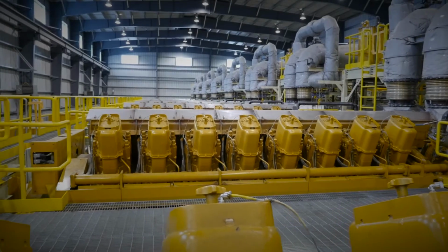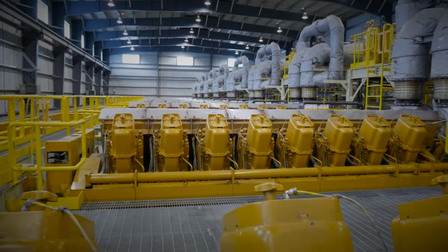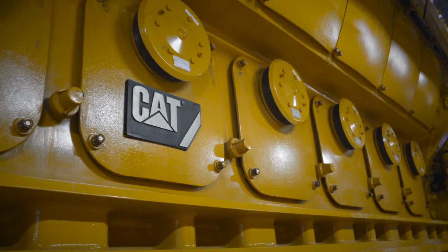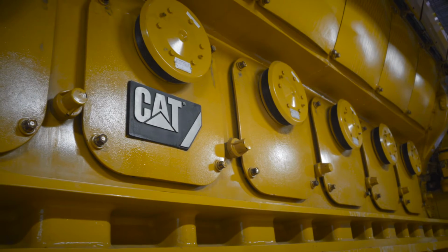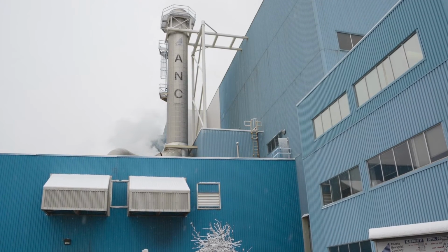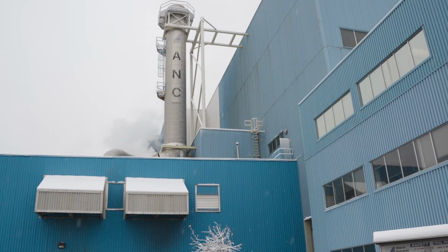The ANC project represented an important addition to the fleet of gensets installed in North America. This is extremely important for increasing our presence, not only in the Alberta market, but in the US. So there will be more demand for this kind of plant in Alberta. And they are very well suited for industrial sites like us. So I'll see more plants like this in the next 15 years in Alberta.